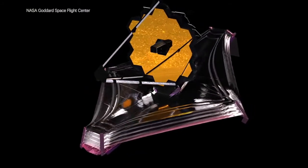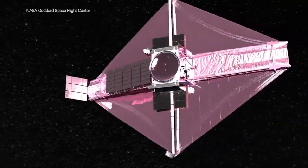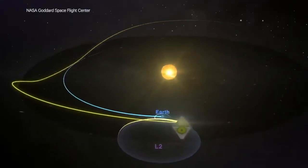It was captured using the telescope's near-infrared spectrograph and mid-infrared instrument. Webb's incredible image shows clusters of young stars and bursts of star birth across the galaxy group.